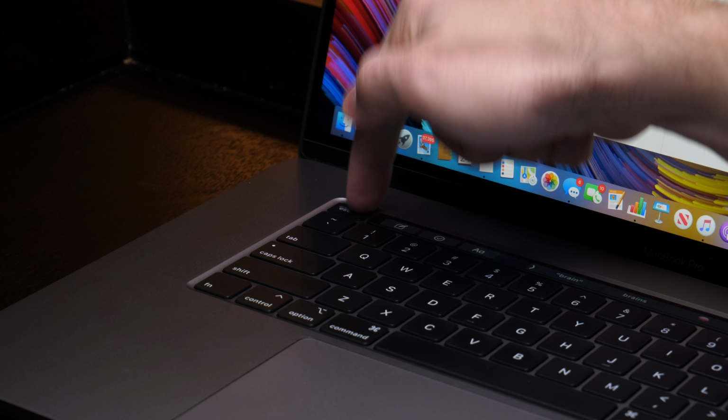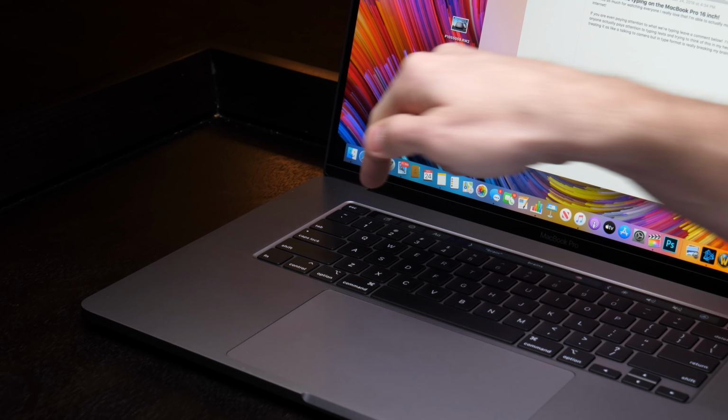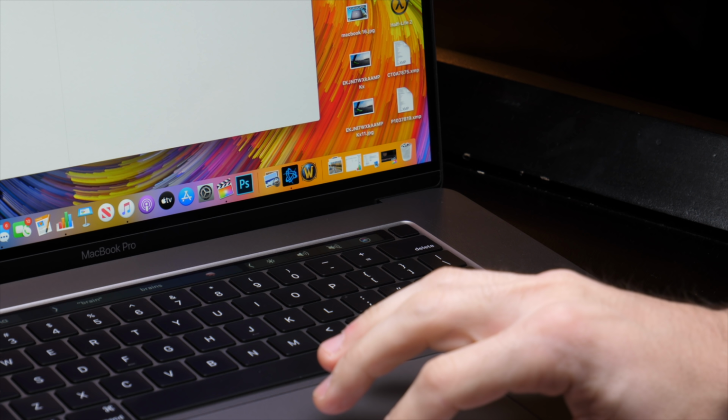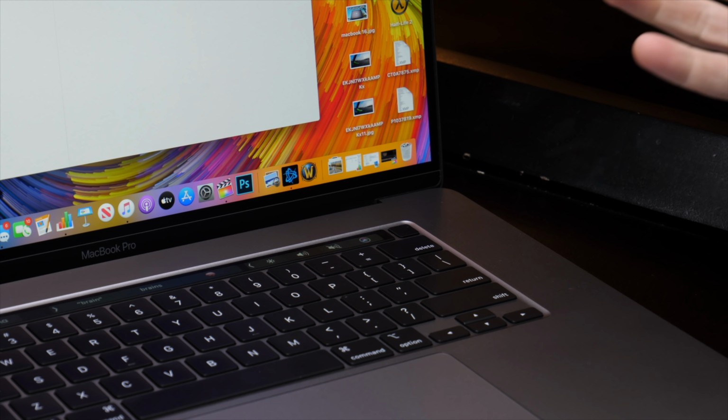Something else in the keyboard that I've seen the internet go crazy for is the physical escape key. It's there. There is a physical escape key. I mean, hooray, there's a physical escape key on the new MacBook. I never really care either way, but a new physical button that has messed with my head is that the Touch ID button is now physical. And it took me this whole week. I just now have gotten used to this button.